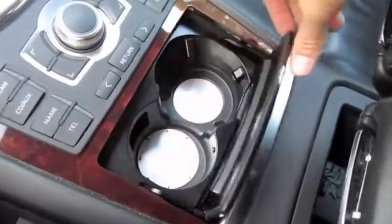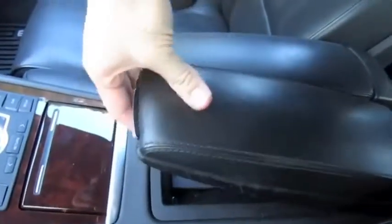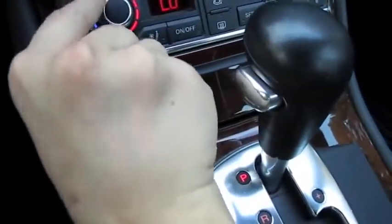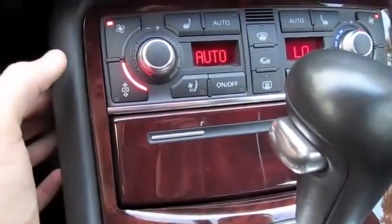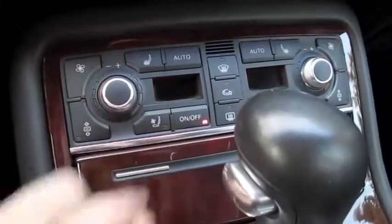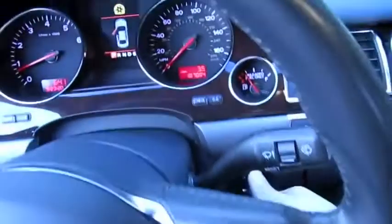Sure packs a punch. Heated and ventilated seats. Your garage home link, OnStar, middle sunblock. And you have your radio controls on the steering wheel. It's gonna shut it down.